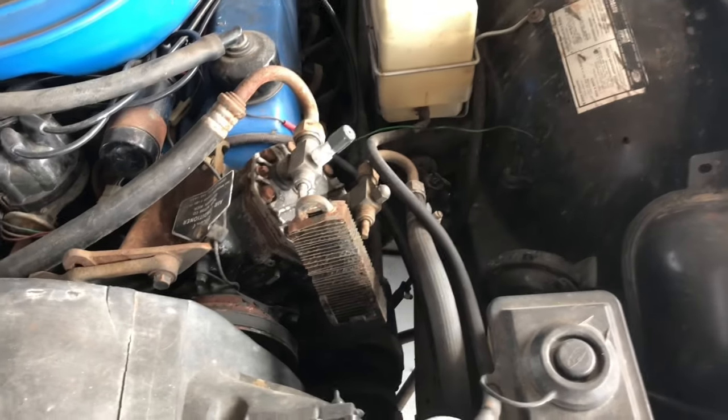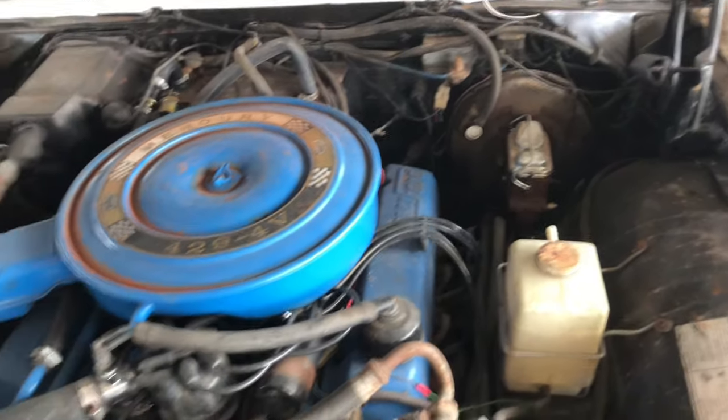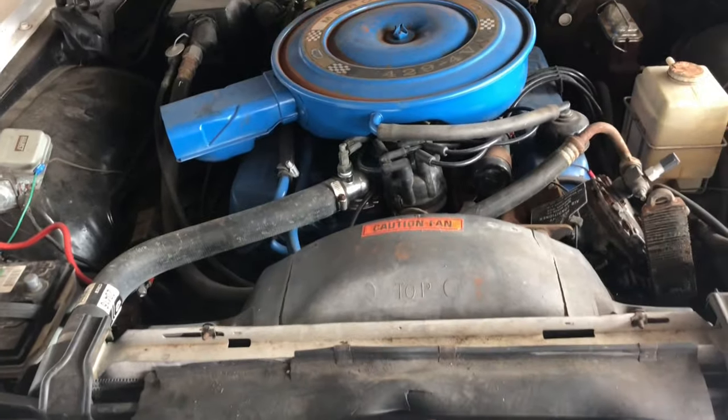Air conditioning. Yep, Papa had it made as long as he had the air conditioning going. You couldn't beat that. Look at that. Man, this is a nice find. Real nice find.